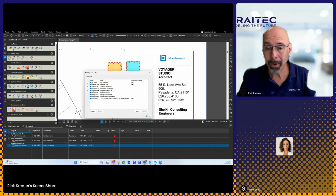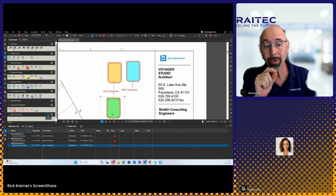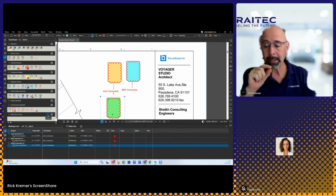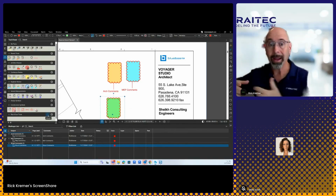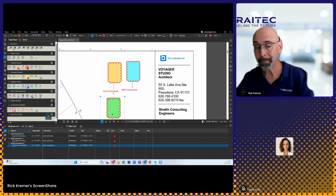All right, I'm going to go ahead and hit OK. You'll notice automatically it comes in with a lock. Now here's something that's really unique. What Bluebeam does is when you create this tool set and place it on the network, it automatically locks it.